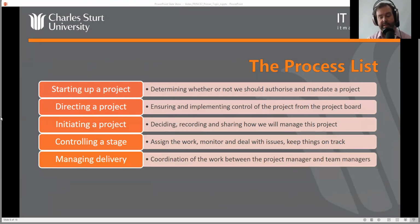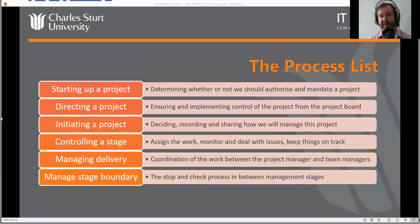Managing delivery is essentially controlling the tracking of all this work between the different teams. So this is the thing that puts the project manager in charge of the day-to-day. This is the thing that enables the project manager to be in charge and enables the team managers to be in charge of their thing, ensuring that the project manager is in charge of his or her thing, which then ensures that the project board can be in charge. So it's creating this connection through the hierarchy that says, well, project board is here. Managing delivery says, well, now we've got the project manager and the project team doing this. And this is how we structure it. So that's its job.